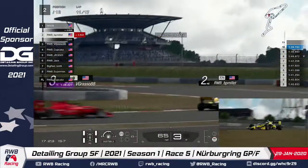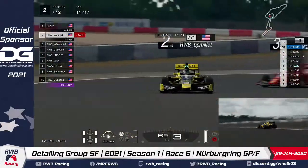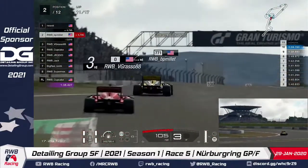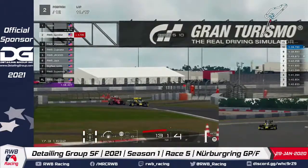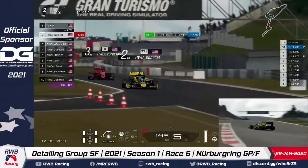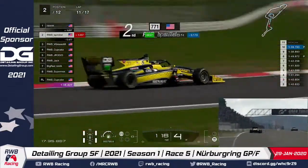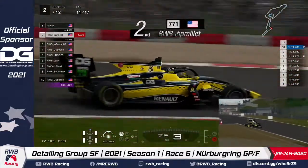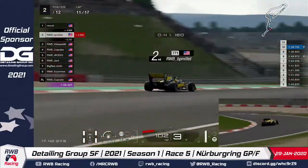I don't think... Well, maybe he has. I don't know if BP Millet took his hard tires or not yet. I don't remember what he started on. I can't remember 14 different cars and all the tires that he started on. So NX still there, 4.5 second gap.